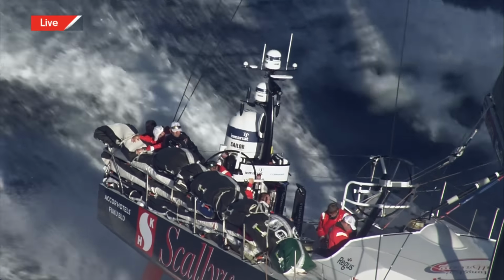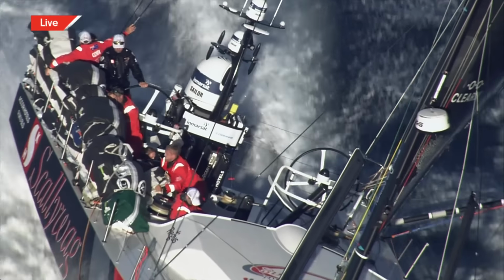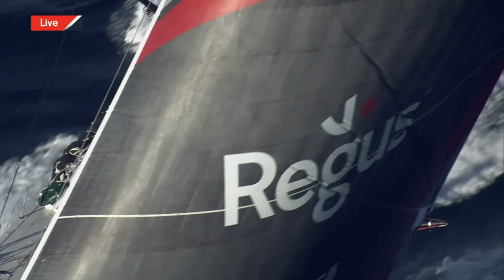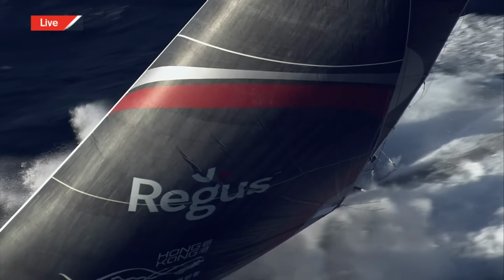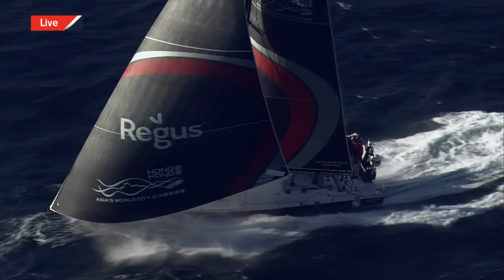I can see Sally has just started to play with her worry beads a little bit. How does it feel, Sally? Just come on. Getting a little jealous sitting here in this chair. But these guys, this is what every single sailor out there is living for. Just ripping along, and once you get a chance to get on the helm, you just kind of get set free.